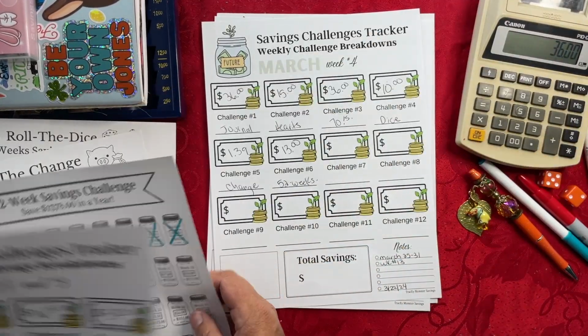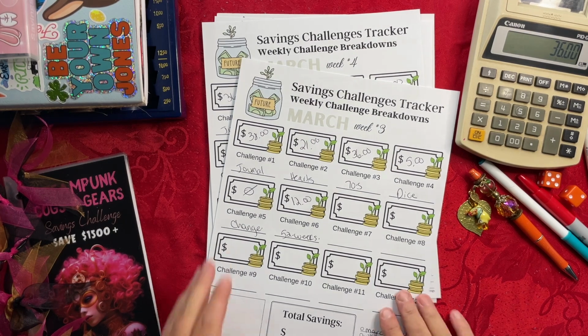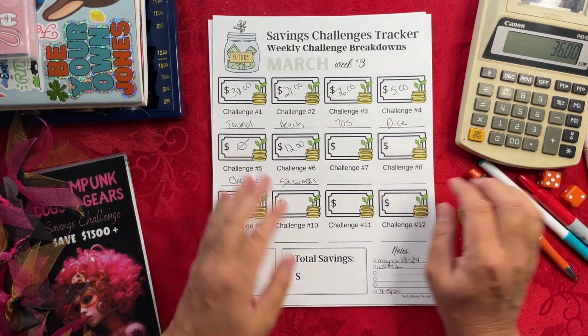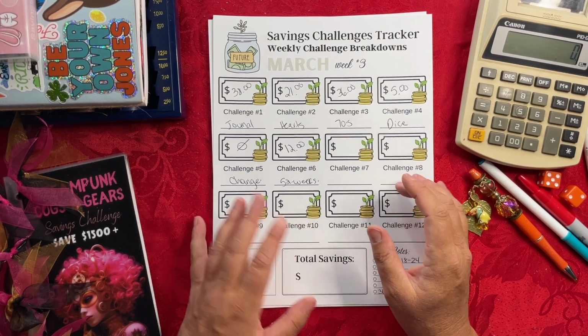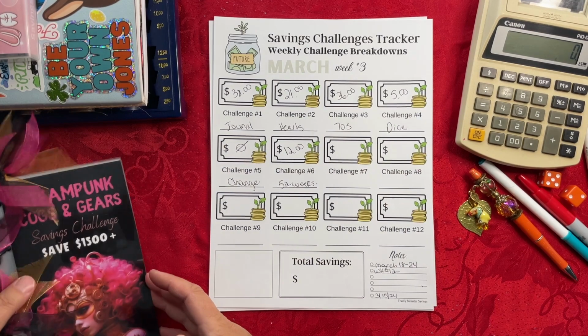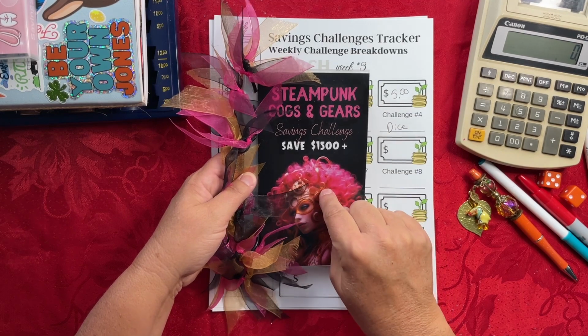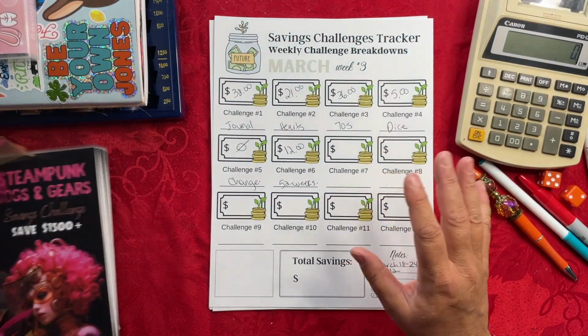Okay, so now let me put all of these challenges to the side. Let me get the one that just fell over here. Okay. All right, now let's go ahead and add all of these up and see what we have as far as savings go. And I may or may not add more money into the savings challenge. Depends on how I'm feeling. But if these do come to $170 or less, I do want to put some money into the Steampunk Cogs and Gears. If we go over, then I won't obviously be adding to either one of them.